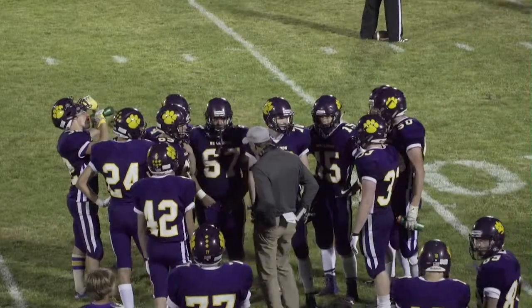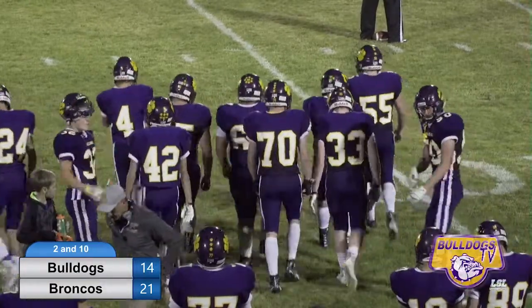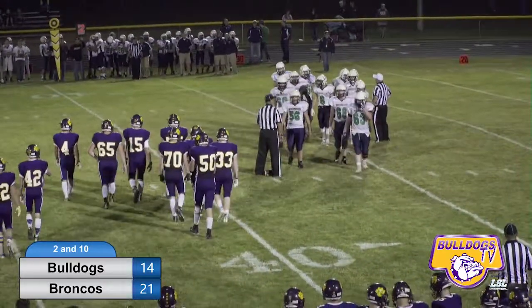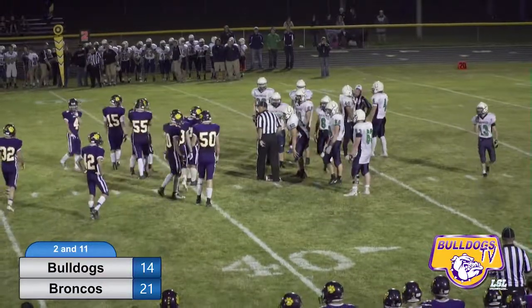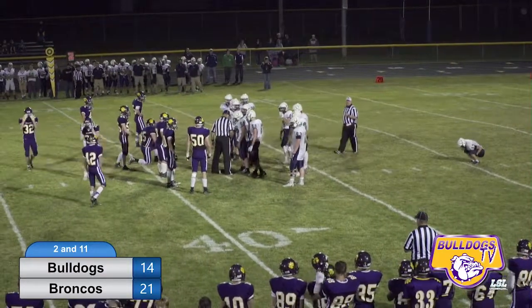Back in Lake Mills for the final 35.8 seconds, and Lake Mills had a chance there. They had the lead late in the ball game, but Belmond Klemme was able to get all the way down the field and score with a couple minutes left and take a 21-14 lead, which is where we stand right now, and they're just running the clock out now. One timeout left for each team, 35.8 seconds left.